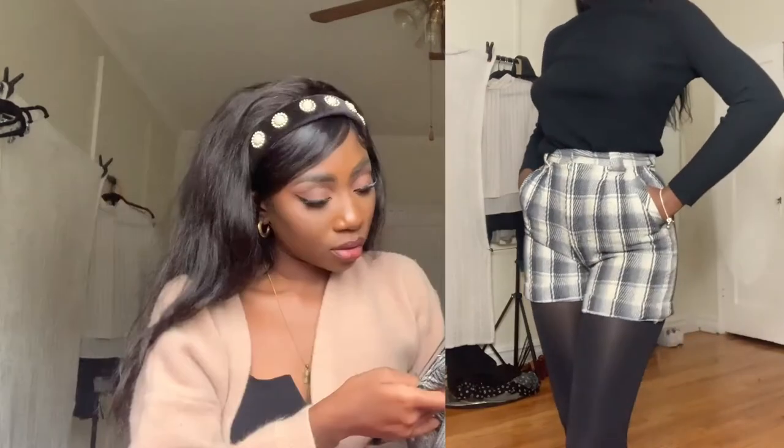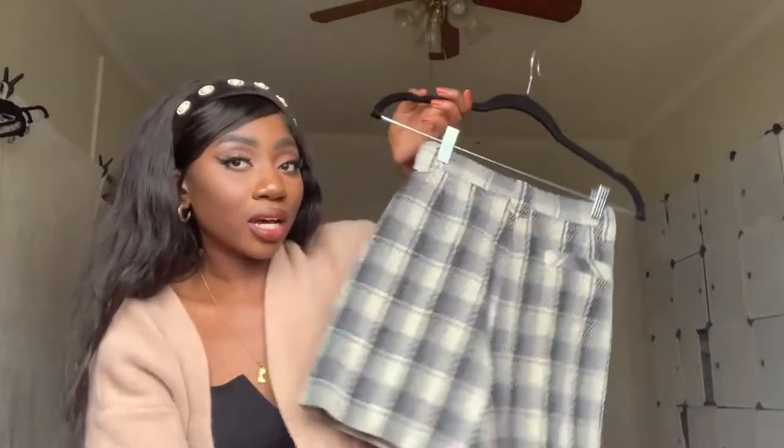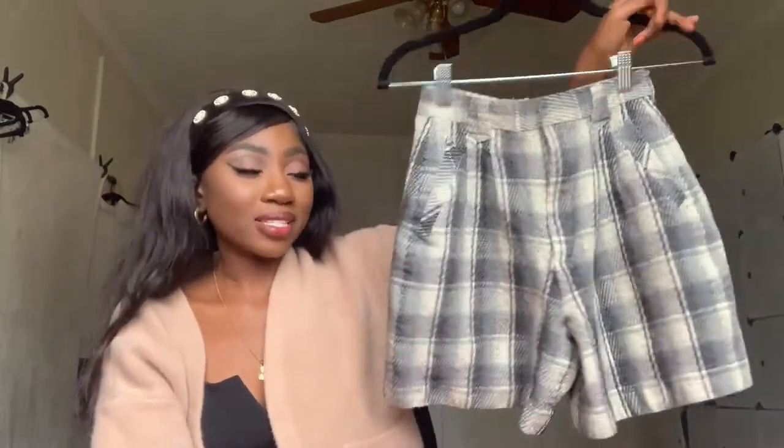It's just this plaid pair of knit shorts. There's no label, but they're just pretty cute. I really like them. I can't sit down in these either, but for a one time wear, I might make the sacrifice. Woo, guys, I am out of energy. So video's over. I'm just kidding.